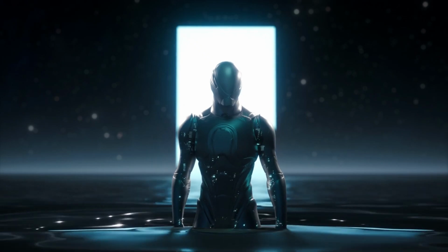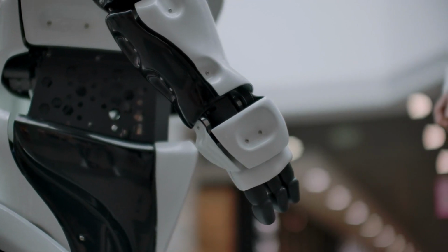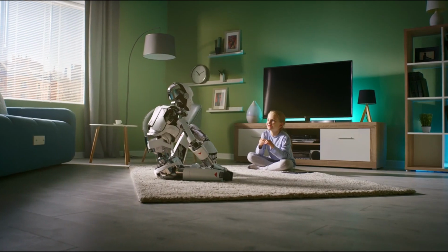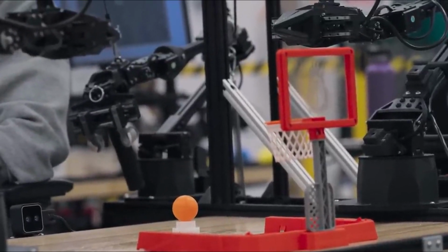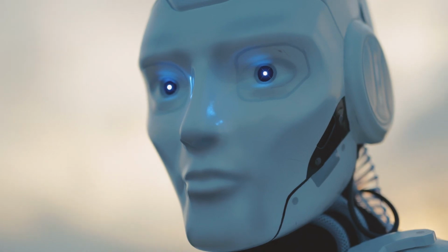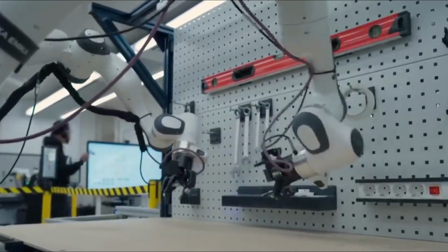They've introduced the Asimov dataset, named after Isaac Asimov's famous 3 laws of robotics. This dataset is designed to help researchers ensure that robots follow ethical guidelines and avoid dangerous tasks. In addition, Google has a responsibility and safety council in place to review the development of AI and robotics, ensuring that everything aligns with human values.